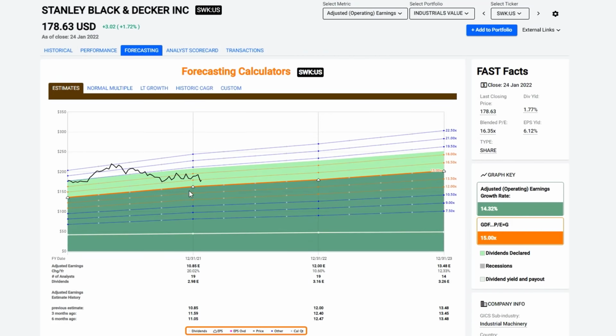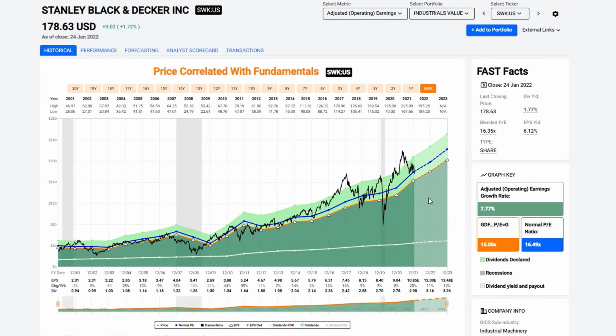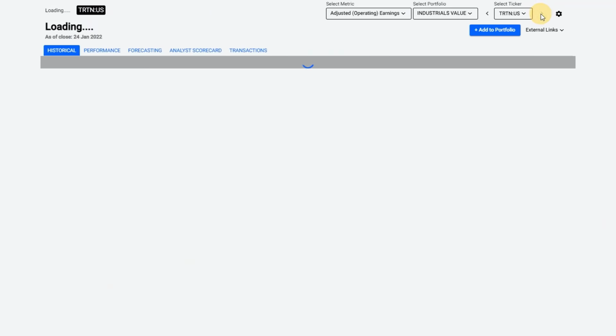Again, I consider this one in the fair value range, but it's fully valued as fair value. It's expected to grow at double-digit rates going forward, which I like very much. So if you could get this stock at a lower valuation, it would be one that I think you'd be wise to consider.